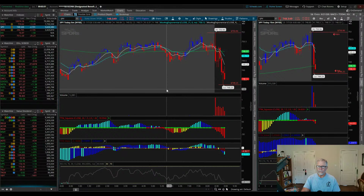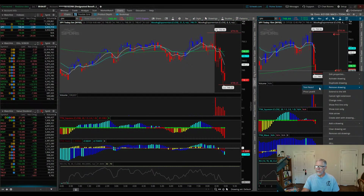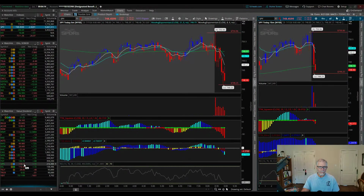And so there's our low and high of the day: 748.25, 750.96. What's the trend? The trend is definitely down. And I'm going to remove this text note up here and clean that 15-minute up. RSI on the 5-minute chart, 31.28. So we're going to have to break below that 748.25 for me to trigger an order to go long.